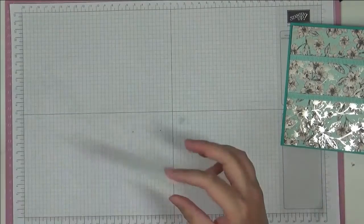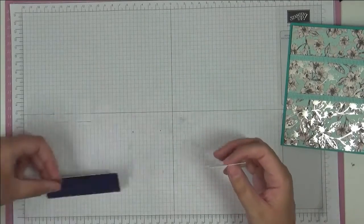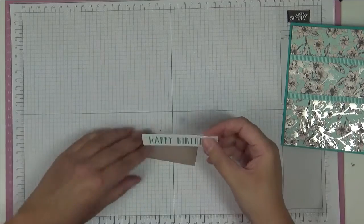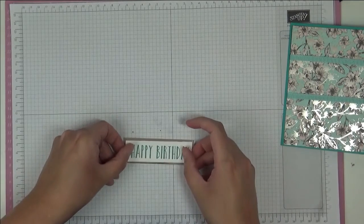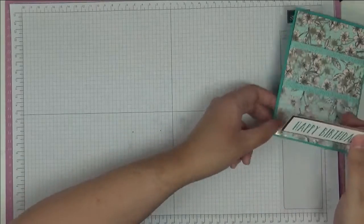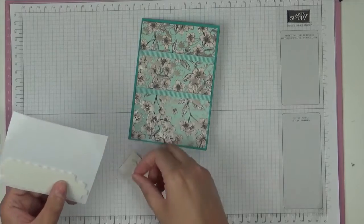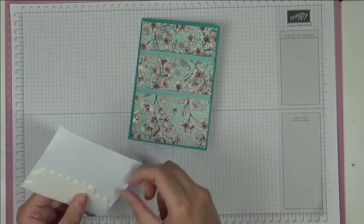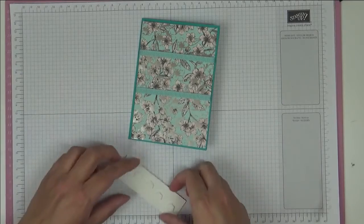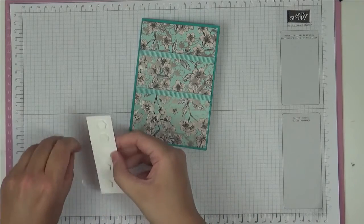Now I'm going to take my sentiment and I'm going to put some snail on the back of that, and I've got a piece here of the champagne foil, and this measures, what does this measure? 9.5 by 3 centimeters. So I'm just going to put that in the center there, and then I'm going to pop this up on dimensionals as well. Okay, and then take all these backs off.